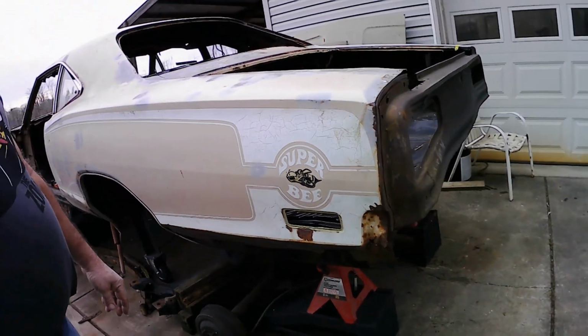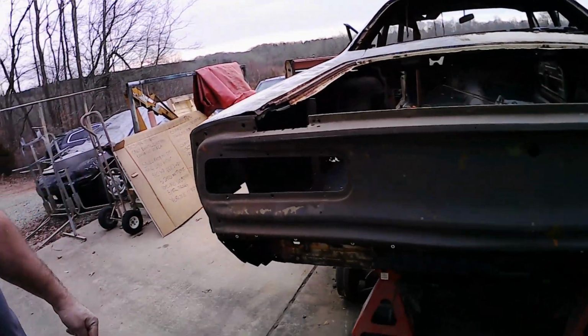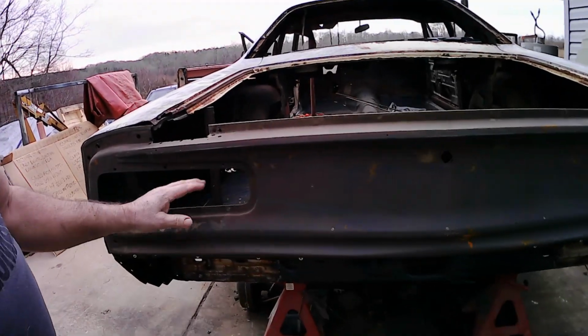Now on the back side of this car, like I said, Kevin had already started doing a lot of work to the car, and he had the tail panel removed and the trunk pan out.